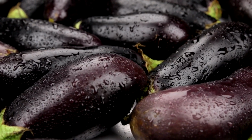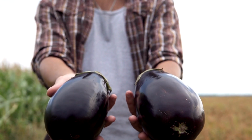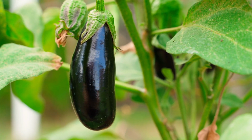18. Eggplant. With its high fiber and low carbohydrate content, eggplant is excellent for diabetes management. It absorbs flavors well, making it perfect for a variety of dishes.